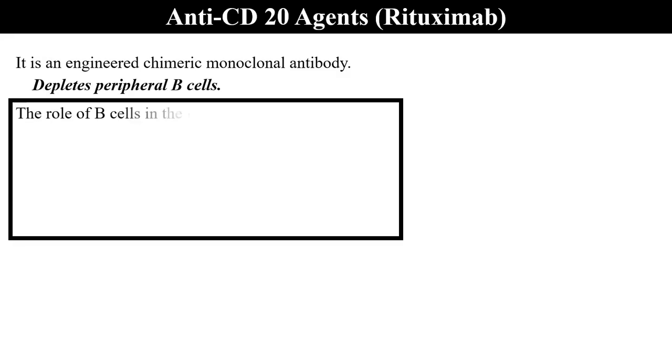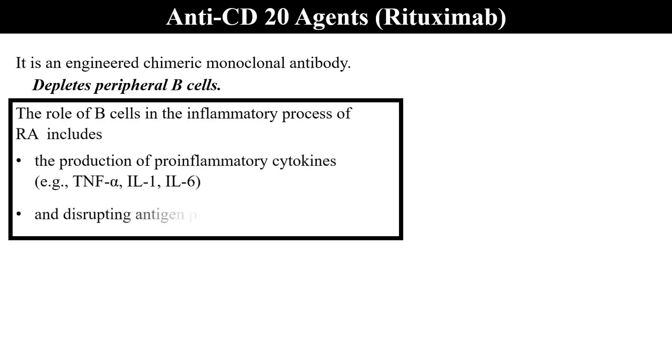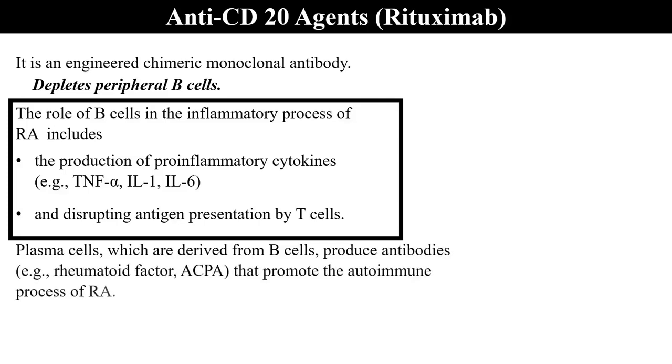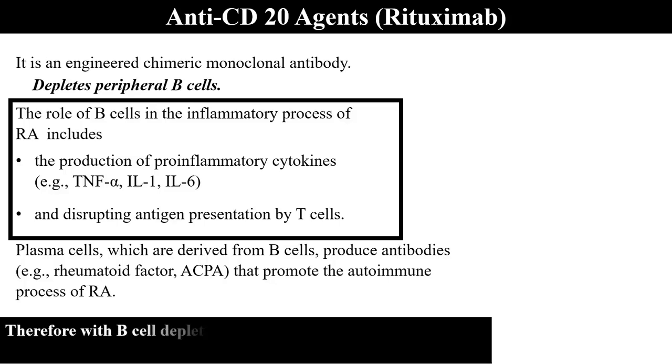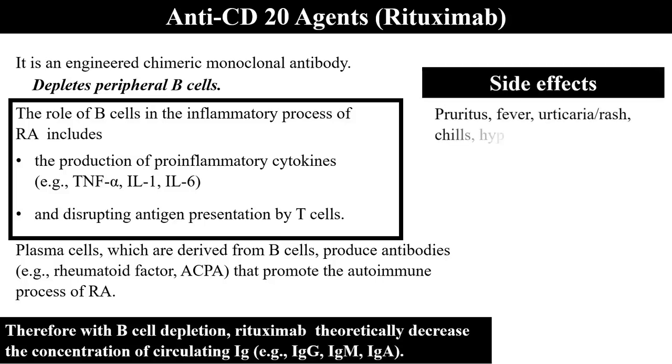Then we have the anti-CD20 agents, rituximab. It is an engineered chimeric monoclonal antibody that depletes peripheral B cells. Now, the role of B cells in the inflammation process of RA includes production of pro-inflammatory cytokines, TNF-alpha, interleukin-1 and 6, and disrupting antigen presentation by T cells. Plasma cells, which are derived from B cells, produce antibodies, e.g. the rheumatoid factor, that promote the autoimmune process of rheumatoid arthritis. Therefore, with B cell depletion, rituximab theoretically decreases the concentration of circulating Ig in the body. It also has numerous side effects: pruritus, fever, rash, chills, hypertension, hypotension.